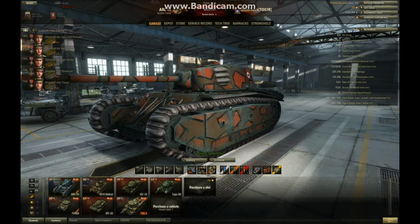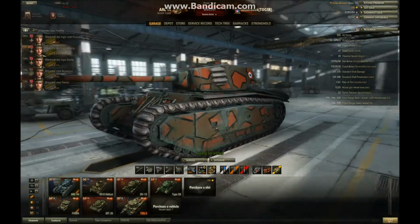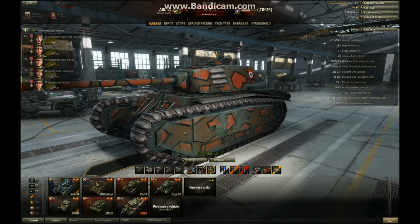And the KV-1S has a 30 track traverse. So a KV-1S can in fact circle this tank, circle it like a medium. Medium and light tanks will circle you and just destroy you, especially if they manage to track you, and this tank is pretty easy to track.